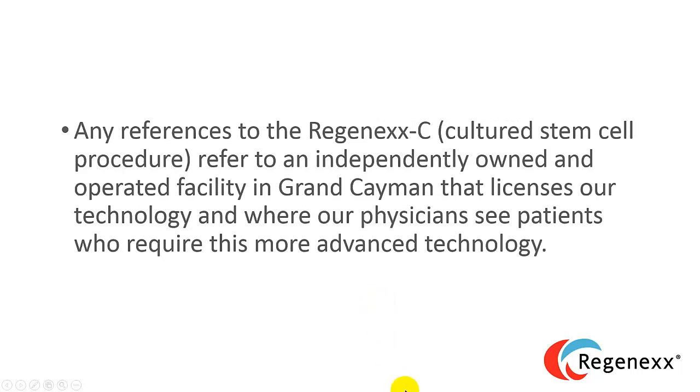So before we get started, any references to the Regenexx-C procedure, which is the cultured stem cell procedure that we no longer perform here in the U.S., actually refer to an independently owned and operated facility in Grand Cayman that we don't have any association with, that licenses that technology, and where our physicians can go from time to time to see patients who require that more advanced technology.